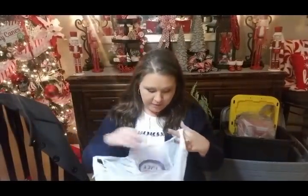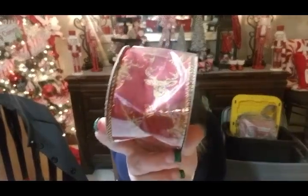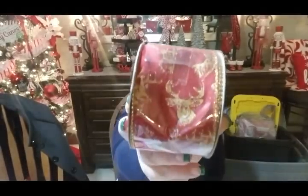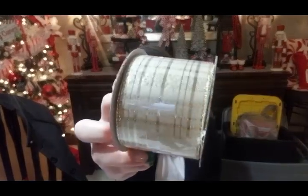I bought a bunch of ribbons. Now, ribbons you can use most of the year for different little things. I thought this was pretty with the deer. And this might be something that I use in my bedroom next year. But some of the other ones, I just got a little gold like that.